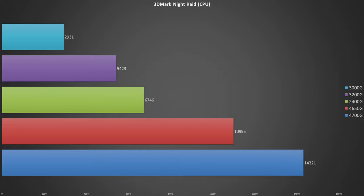However, looking at the CPU only scores, scores are more in line with core and thread count. The 3200G does have a slightly better IPC than the 2400G, but the motherboard boosted both to 4.1 GHz. The 4700G was able to pull 30% ahead of the 4650G, both due to the extra two cores and four threads, but also because while the 4650G is locked to its 4.2 GHz boost clock, PBO enabled an all-core boost of 4.4 GHz on the 4700G.